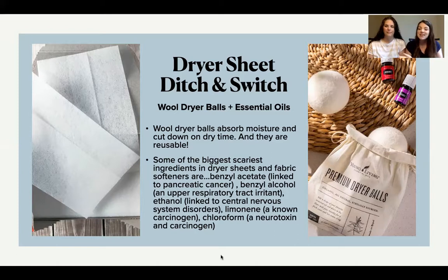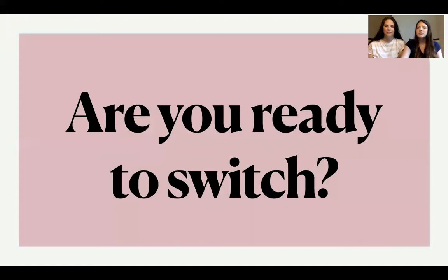I mean, what? We're putting this in our detergent, wearing it 99% of the time, thinking that that's okay. Well, you're probably not thinking it's okay. You just probably didn't know better. And now that you know better, you can do better. Those are some of the things that caused us to really want to make a switch. I'm going to stop sharing our screen just so we can chat a little bit further.